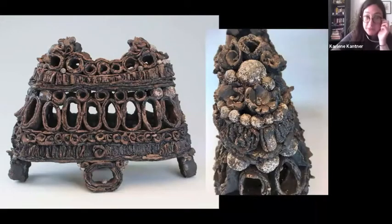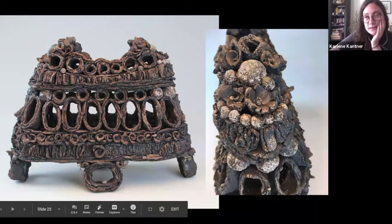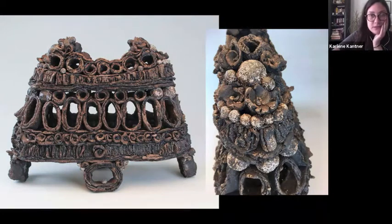Here's just another reliquary that I had for that show. Very crusty, like no glaze, but a lot of ash that didn't end up melting. It was really nice.